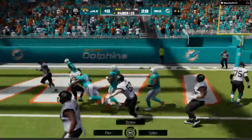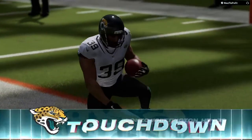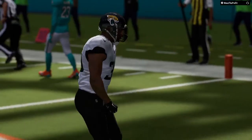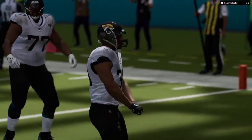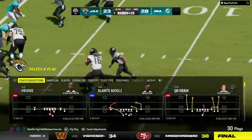They'll try and run for it on first and goal. And he takes it in. Touchdown, Jacksonville. A great effort there. His second touchdown of the afternoon. And the Jags have got it back to within a score.